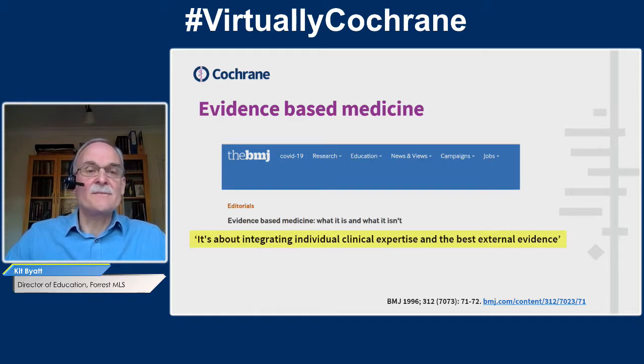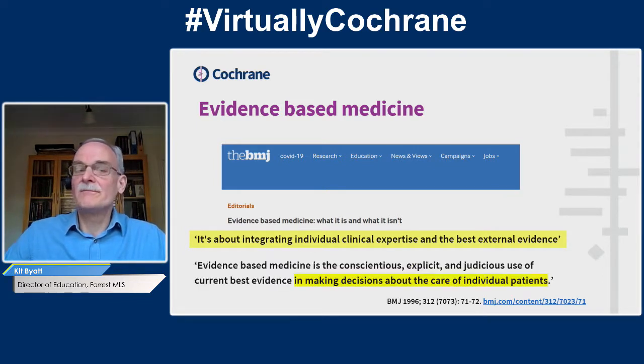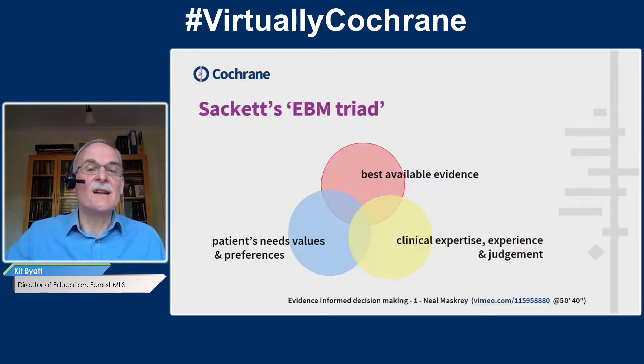The first paragraph reads, well, you can read it for yourself. And he goes on to say in subsequent text that this is in relation to the patient. Indeed, the patient is mentioned 18 times in the text of that editorial. So this establishes the now eponymous EBM triad of David Sackett with three components: the best evidence, a wise clinician, and the patient's unique needs.